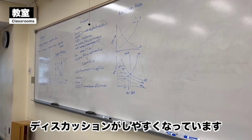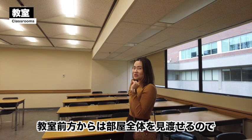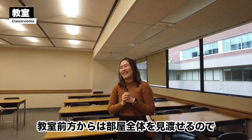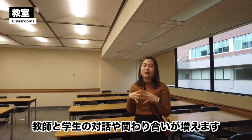Usually when we need to have a class discussion, they can just turn around. You stand here, you can see the whole class, which means the teacher can also see the whole class. It's increased a lot of interactions and engagement between teachers and students in the classroom.